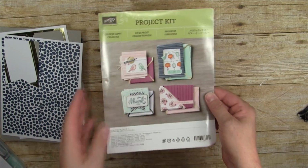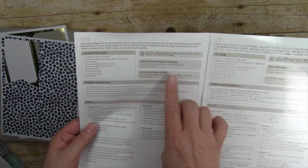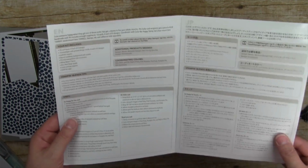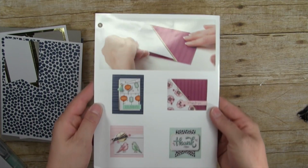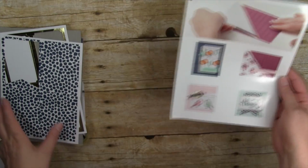So in this kit, which was a lot of fun, normally with our kits you get the instructions, pictures of what to do. It tells you what's in the kit, your coordinating colors, full detailed instructions, plus pictorial. This is where I head straight for the pictures. What do I need to do? I definitely think that helps.